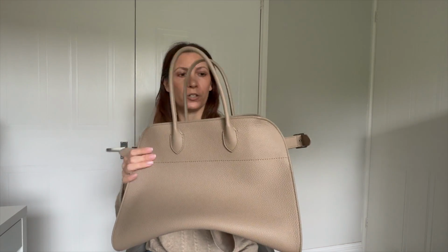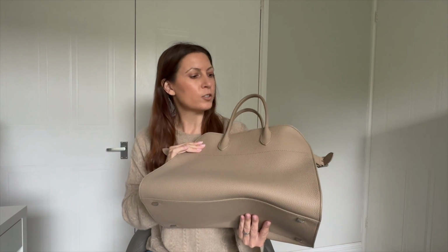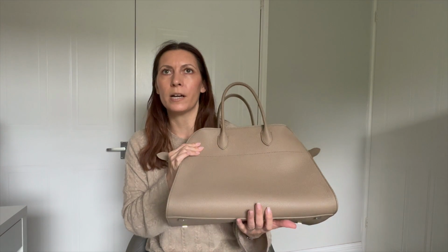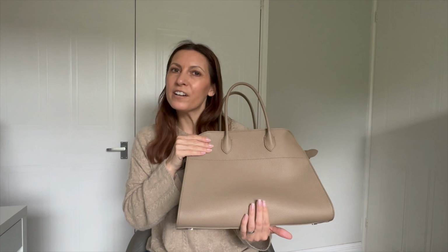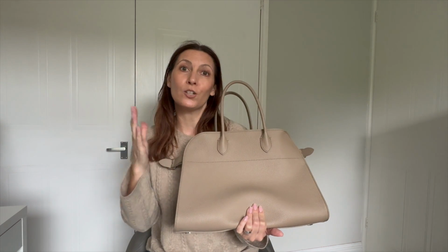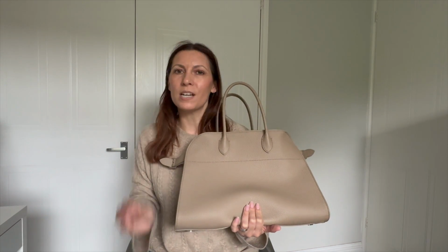It's actually called dark taupe. I've used this bag a couple of times now, so it's enough to give me a really good first impression. I normally make my mind up about a bag pretty quickly, and if it's got any bag faux pas, for example, if there's anything about the bag that really annoys me in terms of use or functionality, I normally know pretty quick.